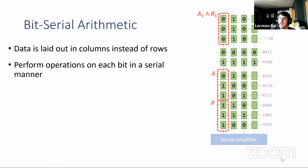This allows us very fine-grained control over how operations are performed. For example, if we wanted to, we could only compute the AND of bit 1 and let's say bit 6 of operand B, or any other combination, really. It also solves the issue of being unable to shift data between bits, as all bits are stored in the same column.